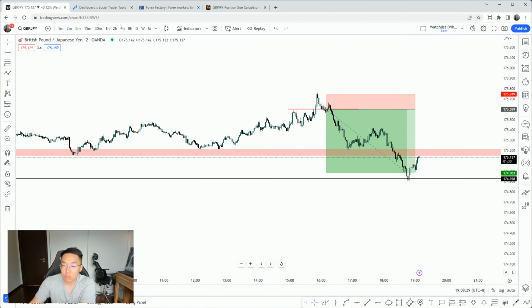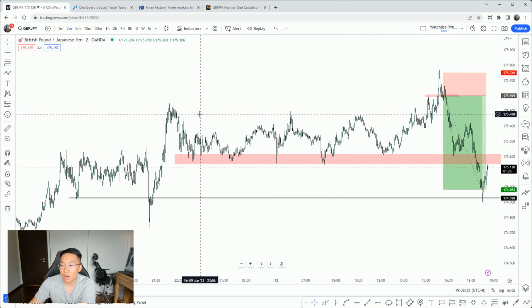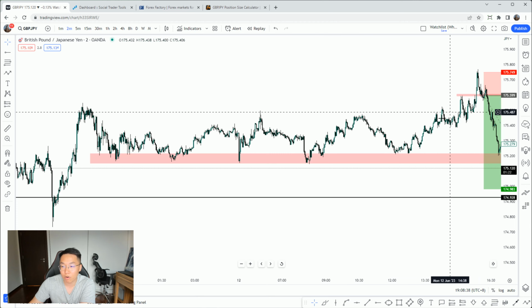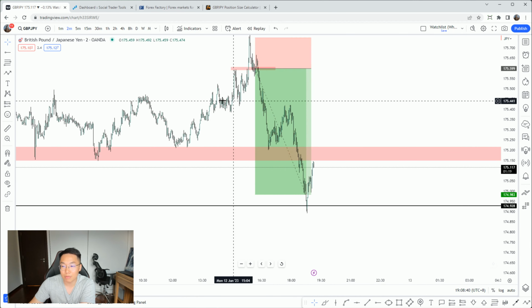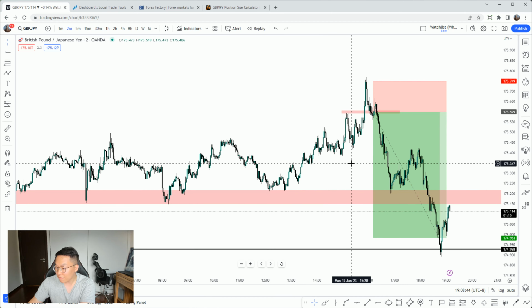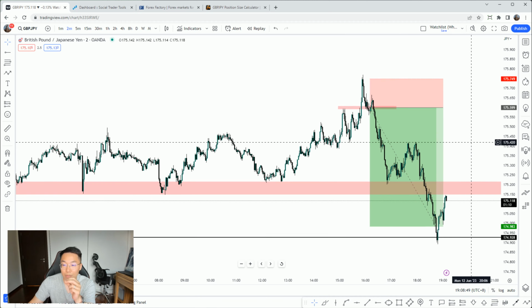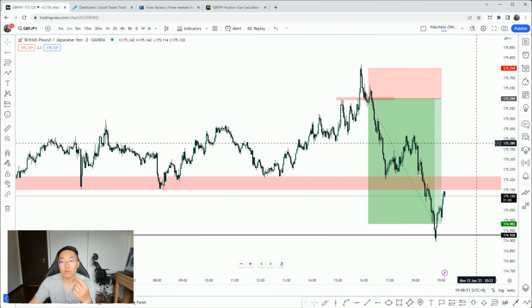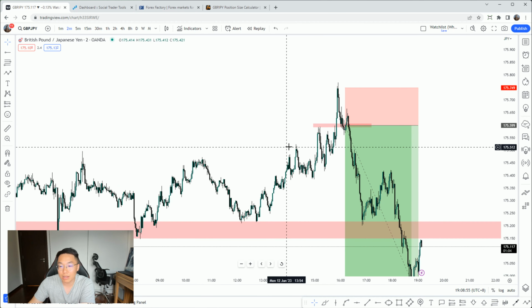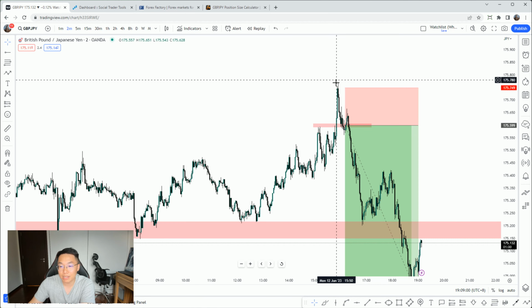So drop down to the 2-minute, and you can see what happened here. We have a solid failure around 175.47. As you can see, we have 1, 2, 3, 4 multiple failures around 175.46, which means we are facing more sellers in the market in the short term. Again, all these theses are based on the short-term, intraday perspective. So we have multiple failures here, a rollover, a massive breakout.